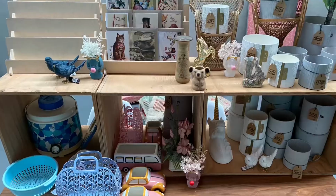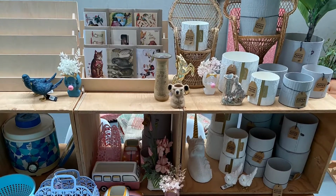Okay, I got everything set up. There's still heaps of space, which I will show you in this photo. So I'll have to go back at another time and finish setting that up.